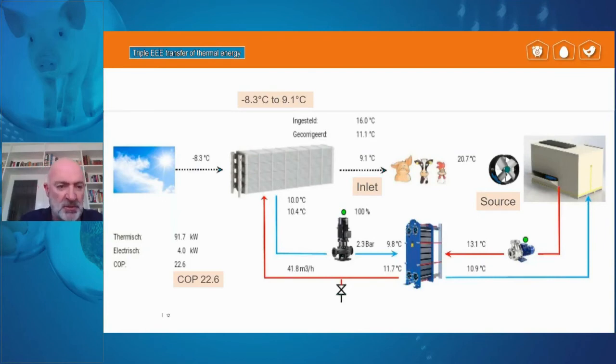Typically in production, because this was in a cold period, probably the system was working on overtime, but in typical cold winters, the average is around 40 to 50 COP.